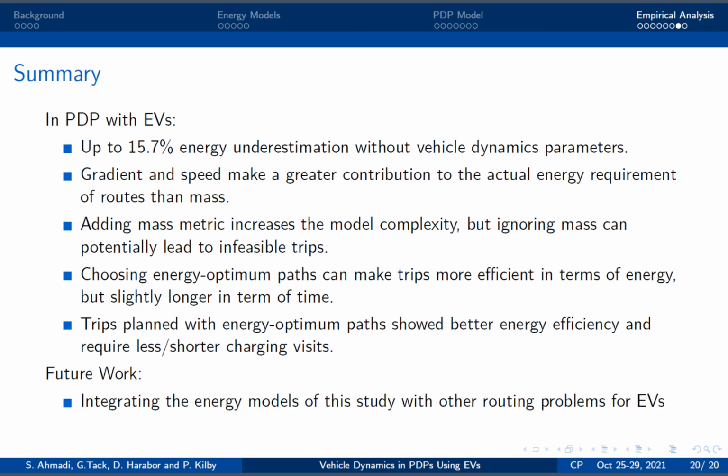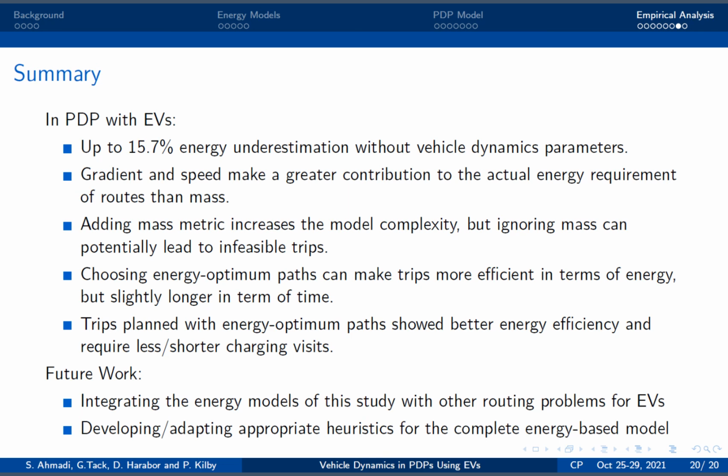Future work could look at integrating the energy models of this study with other real-world routing problems for EVs. And for PDP, an interesting direction is developing appropriate heuristics for our complete energy-based model, as adding more details to the calculation increases the complexity and runtime.